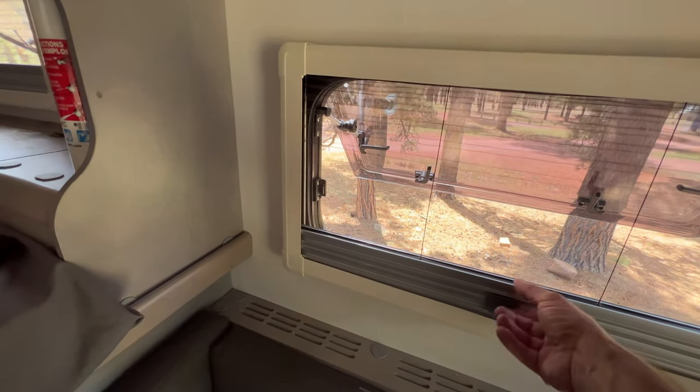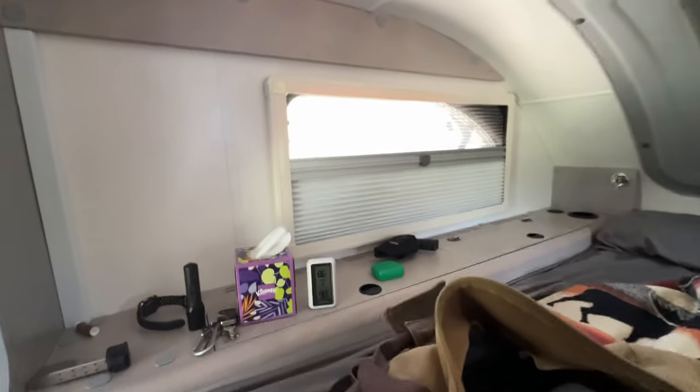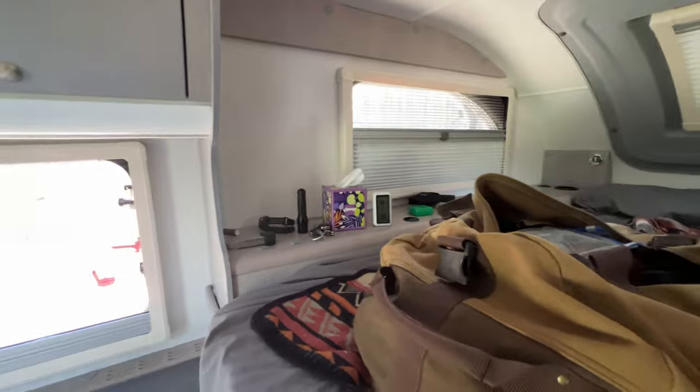This is a screen. This is a blackout. You can use them together, kind of like I'm using there. Still get airflow and privacy.